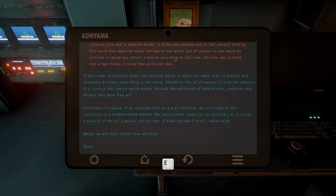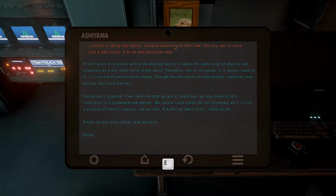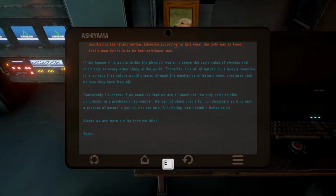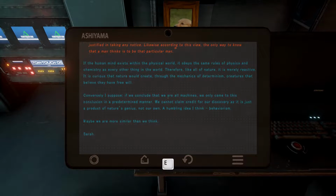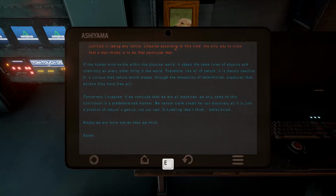Therefore, like all of nature, it is merely reactive. It is curious that nature would create, through the mechanics of determination, creatures that believe they have free will. Conversely, I suppose, if we can conclude that we are all machines, we only came to this conclusion in a predetermined manner. We cannot reclaim credit for a discovery. It is just a product of nature's genius, not our own. A humbling idea, I think. Behaviorism. Maybe we are more similar than we think.